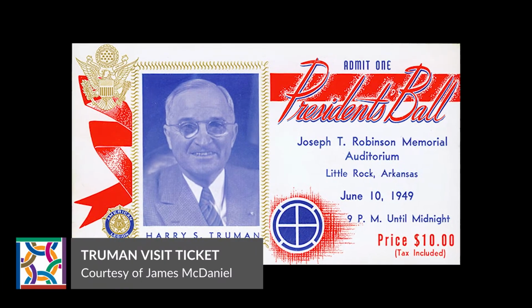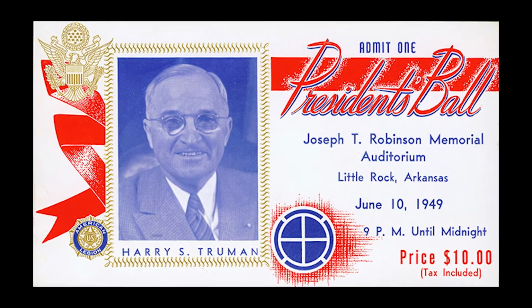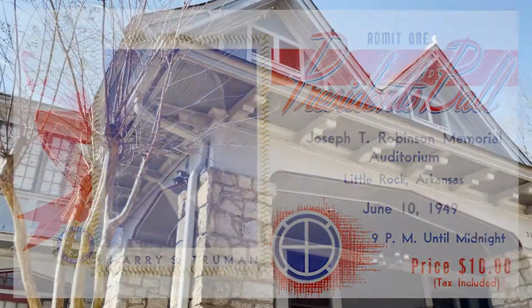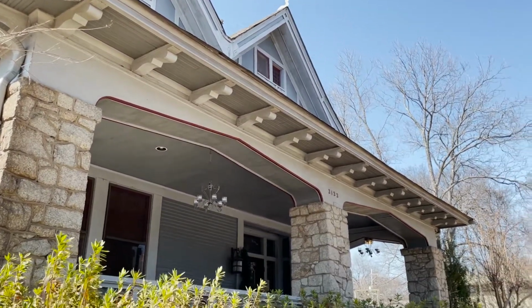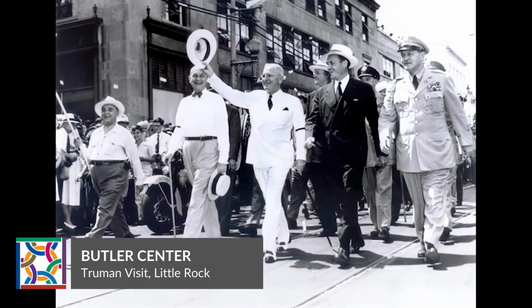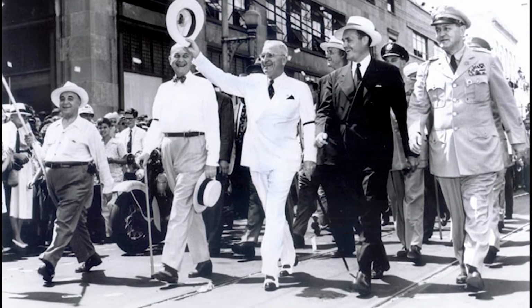In 1949, Harry S. Truman came to Arkansas at the invitation of Governor Sid McMath. Mrs. Robinson, who was postmistress of Little Rock, hosted them at her home. Here's a famous photo of Truman with McMath and some of their army buddies marching through downtown Little Rock.